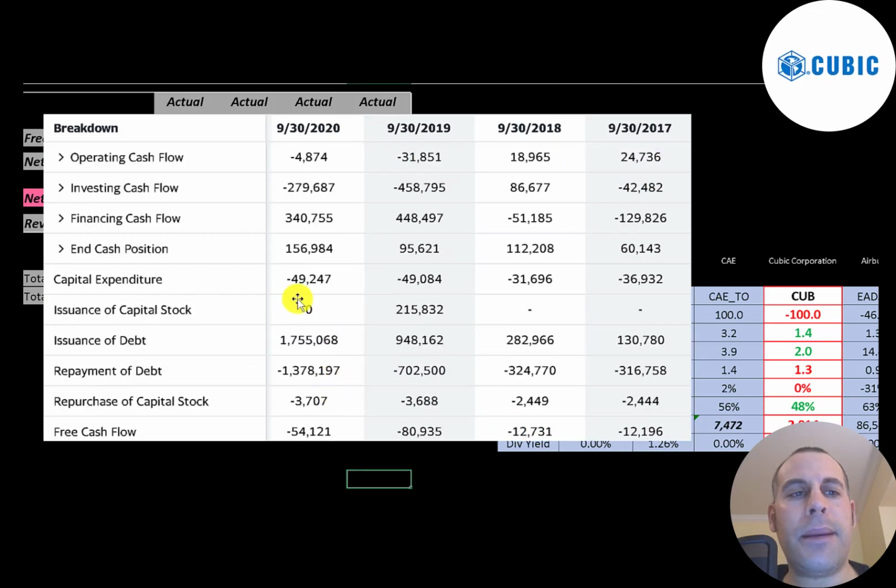This is the company's statement of cash flows. Operating cash flow minus CapEx gives you your free cash flow, and they have negative free cash flow every year. So it looks like they're in growth mode. They're investing a lot in their company to grow it. That's why they have negative free cash flow.